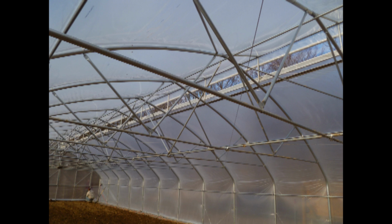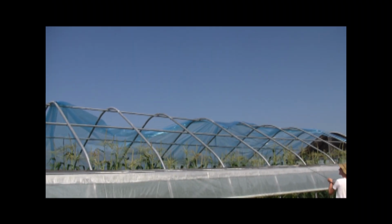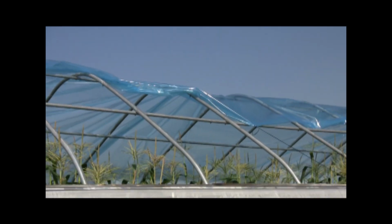The frames are secured to the ground by posts reaching 2 to 3 feet beneath the soil, and once secured are typically covered with 6 mil greenhouse-grade UV-resistant polyethylene film.